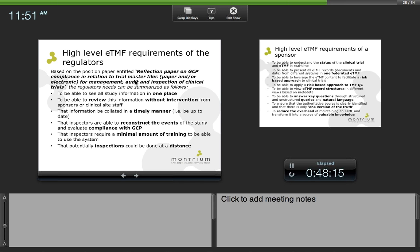Quite often in the past, we've always treated the trial master file as an afterthought, and it's really just a process of collecting up documents so that we have everything we need in case we get inspected. What the inspectors are saying is that they want to see that documents are being collected in a timely way. So probably within 30 days of creation, they should be in the electronic trial master file ready for inspection.